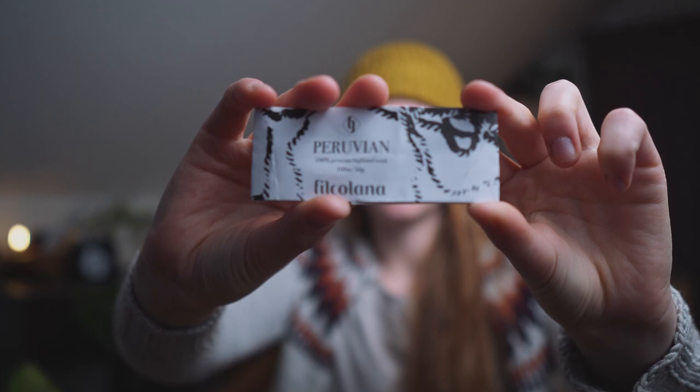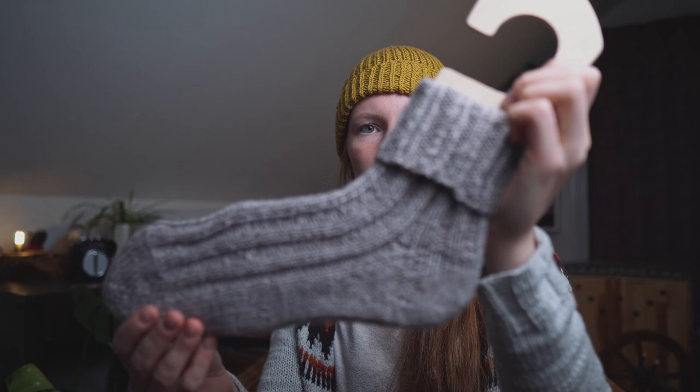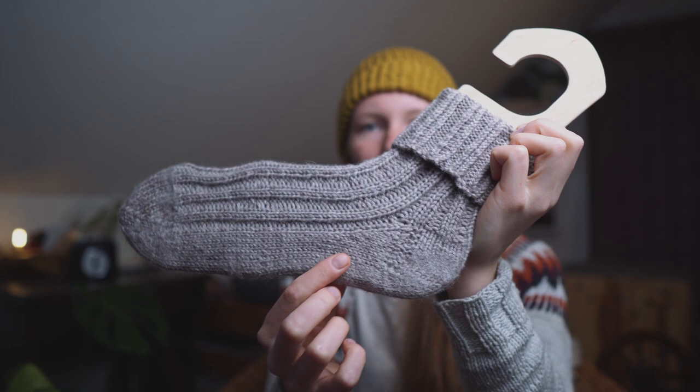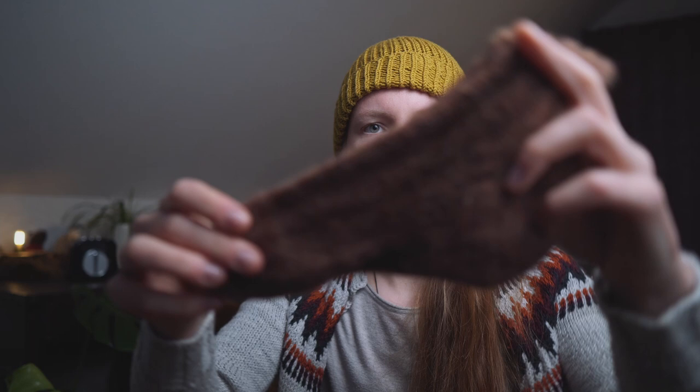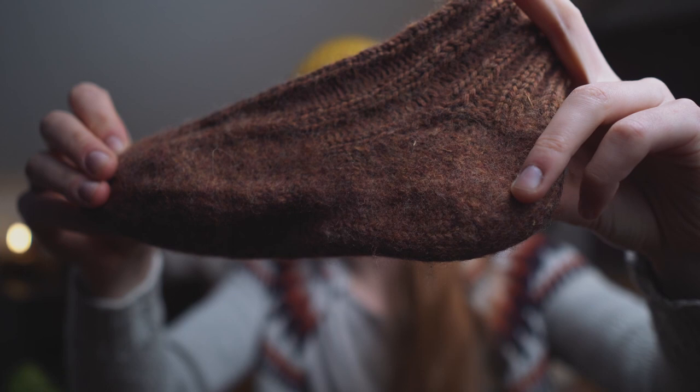So yeah, I wanted to show this to you because I think it's quite interesting. So I did wear these already sometimes, and also for walking, which might have not been the best idea because it's pure wool. And now they started felting a lot here on the heel. I don't know if you can see it, and in the brown ones it's even more to see. Like this. It's very felted. But actually I really like this because it makes them a bit more like slippers almost.